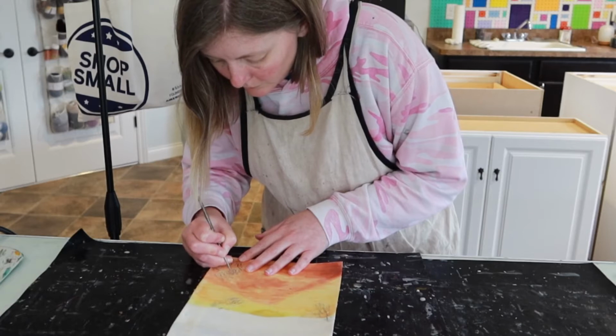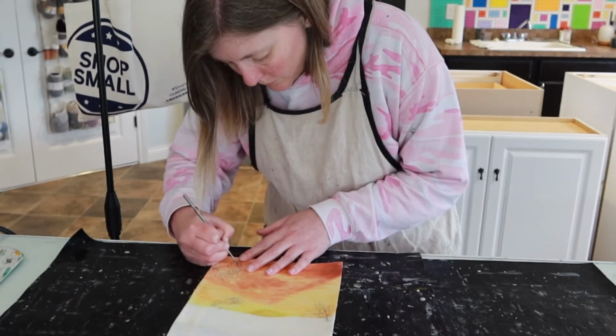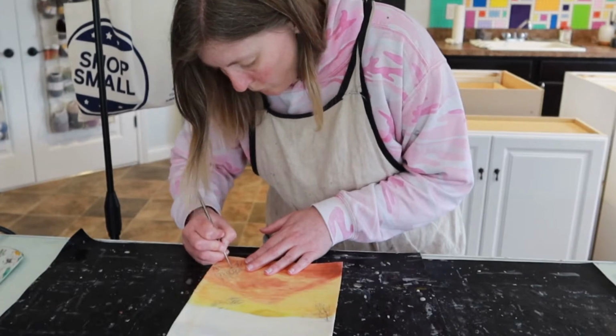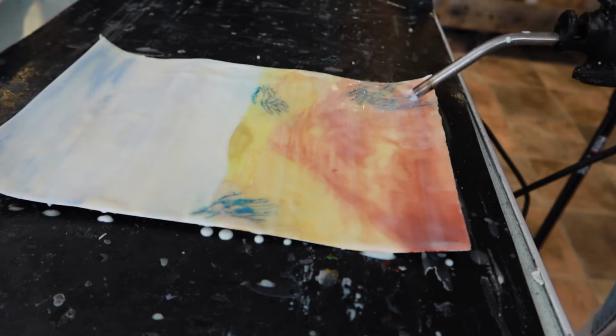Then the other thing I wanted to touch on with getting a smooth encaustic surface is your scrapers, especially with the paper, because these edges curl up. So I tend to get a little bit more buildup on the edges with paper than I do on the cradled wood panels, because the panels aren't curling up. So the scraper becomes your best friend, and sometimes you need to go in and fill in certain areas that the brush has skipped over, which is perfectly normal. So you'll discover this through practice.